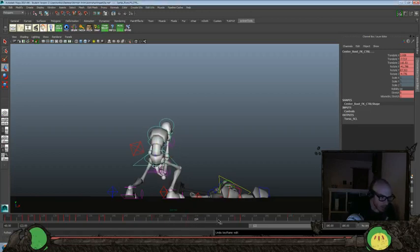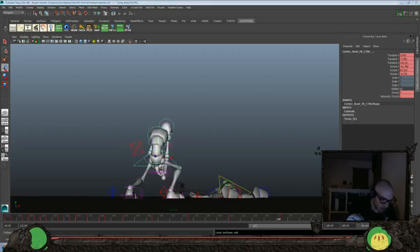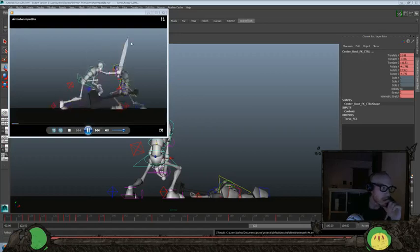So 6 frames, this should be 7 frames. And then let's go 8 frames here. Come on, there we go. And then 9 frames, which would give us 77, right? Okay. Alright, let's just do a play blast and just see timing-wise how it feels. Alright, it's okay, but I think we could go about 2 frames longer per up and down.